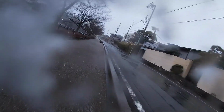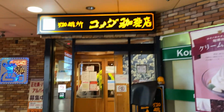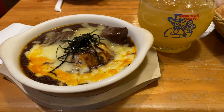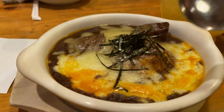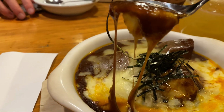So we got back to mine, changed into some dry clothes, and decided against getting back on the bikes. So we got a bus to our final destination, which was Kanayama, which is a very busy station in Nagoya, one of the busiest stations there. And for dinner, I went for the beef stew, which is topped with cheese and some grated dried seaweed as well. Very delicious, and some crunchy bread.